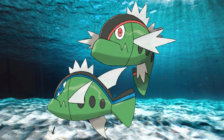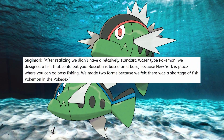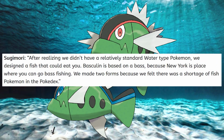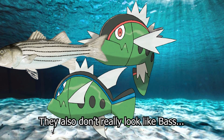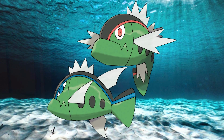Basculin was also only designed because there was a shortage of fish Pokemon in this generation. However, not only was it added basically as an afterthought, but it was also given two different forms that barely differ at all, purely as a way to increase the number of different fish that could be caught.